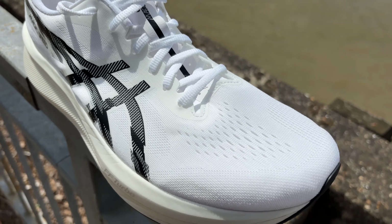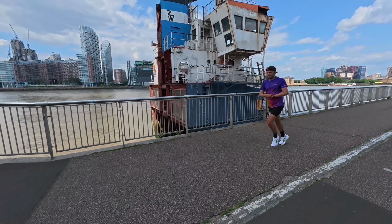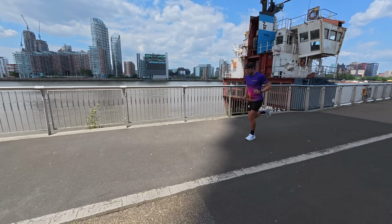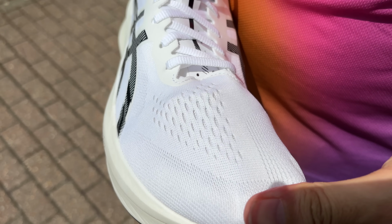It really would suit a lot of runners that don't want to spend the 220, 230, 240 pounds on a high-end super shoe as well. For a lot of people that maybe like 3:45, 4 hour, 4.5 hour marathon runners, this is definitely worth looking at in that sort of price range. It's surprisingly lightweight given the max cushion nature of the shoe. Comfortable, gave me no issues, no slipping around.